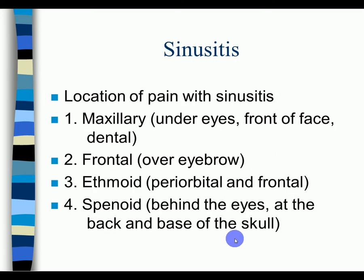Sinusitis. The location of pain with sinusitis is important. Of course, if it's in the maxillary area, then they're going to hurt under their eyes, the front of their face, and the dental area. If it's a frontal sinusitis, then they're going to hurt over their eyebrows. Ethmoid, the periorbital and frontal area. And sphenoid, behind the eyes and at the back and base of the skull.